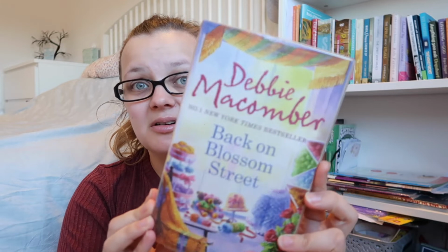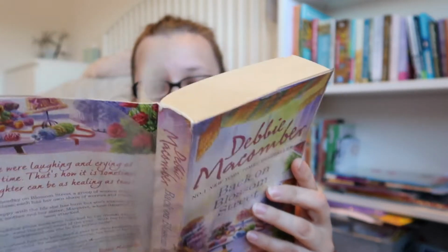Do recommend it. And then next, I read this one this month. It's by Debbie Macomber. I don't know how you say that. And it's called Back on Blossom Street. It's a really fun, easy read.